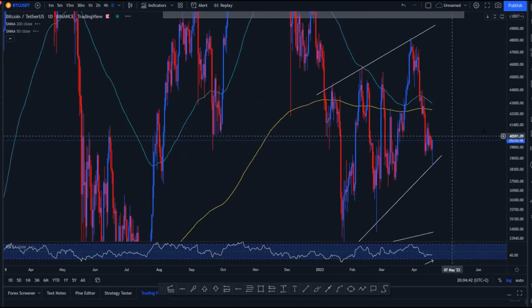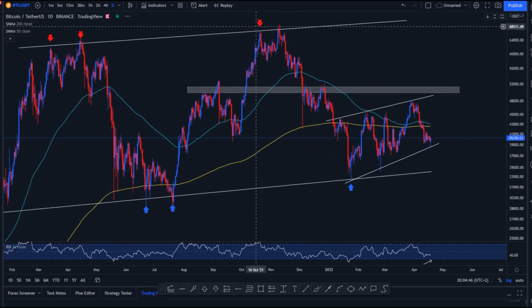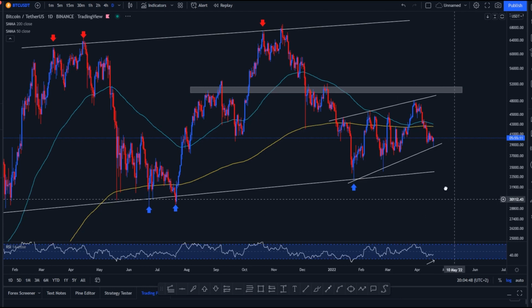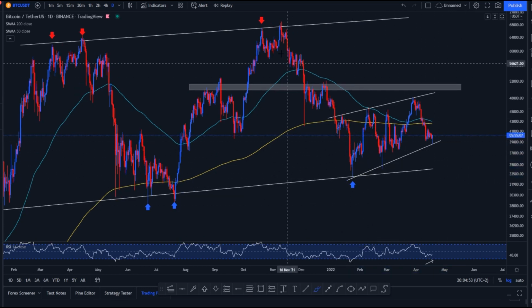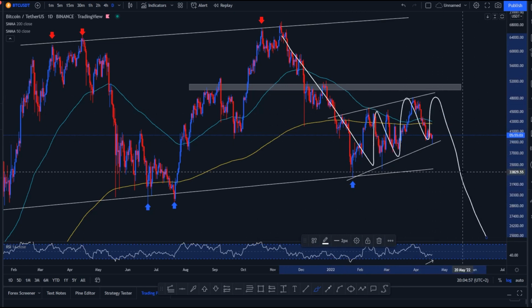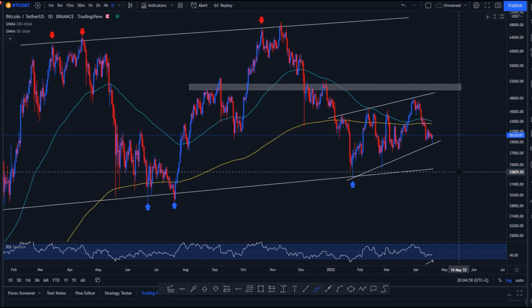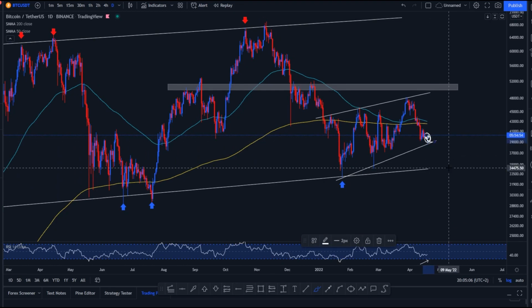If we stick around on the daily time frame, we can see that we are still in the bottom part of this range where Bitcoin's been ranging for quite some time. And if we do break out from the bottom of this bearish correction pattern, which is a bear flag, just like I showed you a bull flag earlier, we could potentially go down into the 20K mark. But let's not try to predict what the market's doing. Let's try to react to what it gives us. And currently we're having a nice rebound from this area.